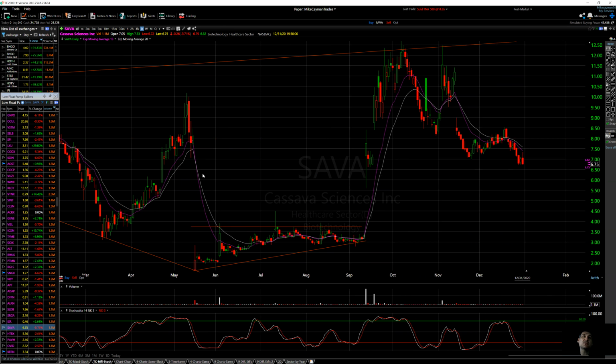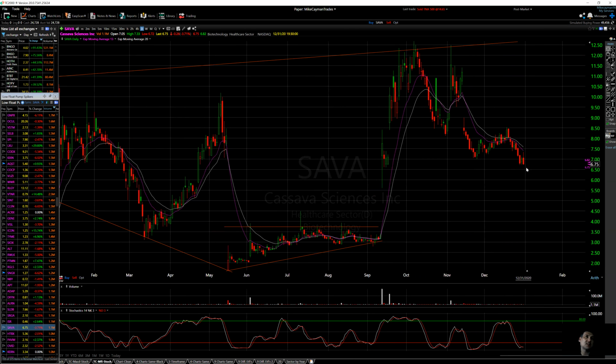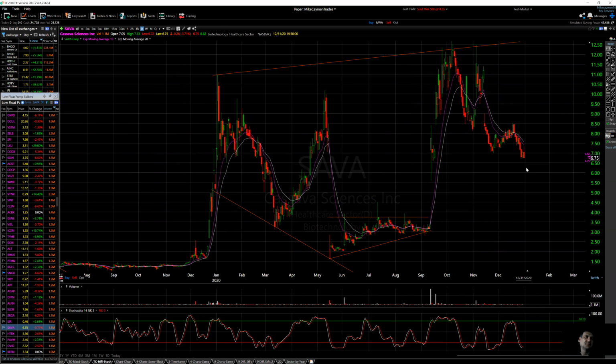You knew eventually it would fill this gap, and look what it did. It filled over the gap. That's a really good move. It came back to 850, bounced up, came back down. Now it's going back down again. It's just fading back down. So that's not a good sign.